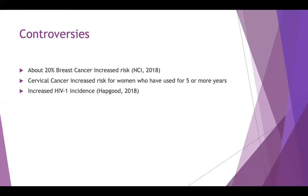There's about a 20% increase in the risk of developing breast cancer due to the use of hormonal contraceptives. And cervical cancer is also an increased risk for women who have used birth control for more than 5 years. And it also can cause an increased HIV incidence as well.